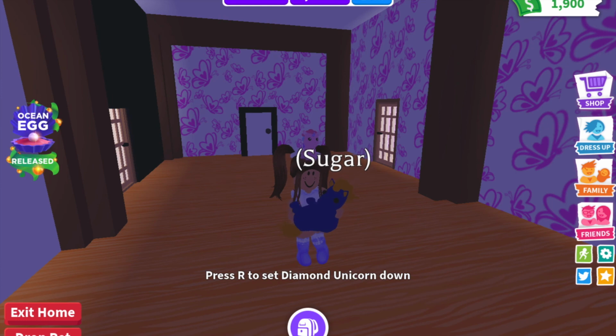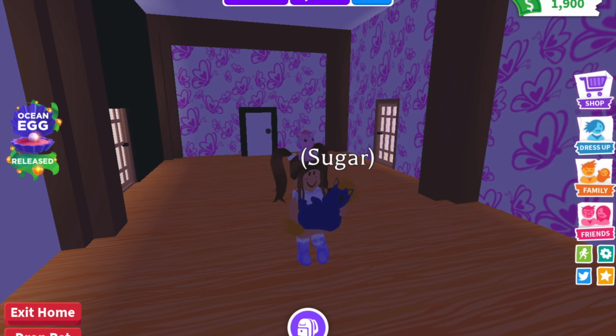Guys, by the way, this was not to flex or anything. I just wanted to show you guys my inventory. Please leave no hate. I really just wanted to show you guys what I do in my life.